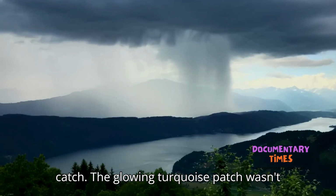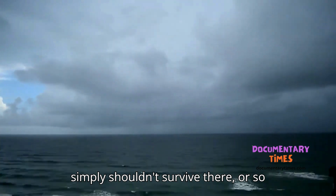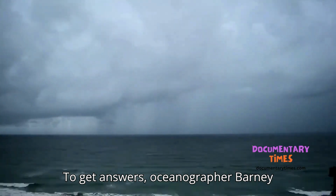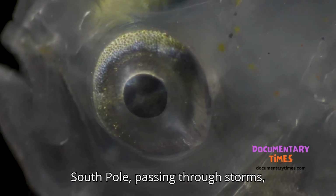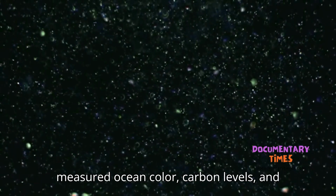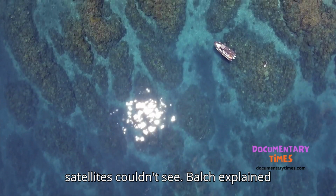But here's the catch. The glowing turquoise patch wasn't supposed to exist in the freezing waters south of this belt. Coccolithophores simply shouldn't survive there, or so scientists thought. To get answers, oceanographer Barney Balch and his team set sail aboard the research vessel Roger Revelle. Their journey stretched from Hawaii to the icy South Pole, passing through storms, icebergs, and endless stretches of ocean. Armed with advanced instruments, they measured ocean color, carbon levels, and photosynthesis rates, not just at the surface, but at multiple depths where satellites couldn't see.